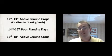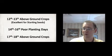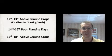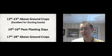The 14th through the 16th are going to be poor planting days, not a great time to do planting then. And the 17th and 18th, again, it's going to be a great time for above ground crops.